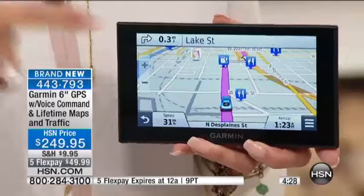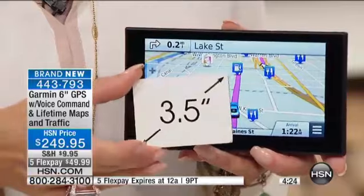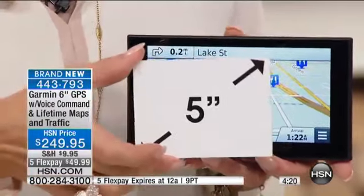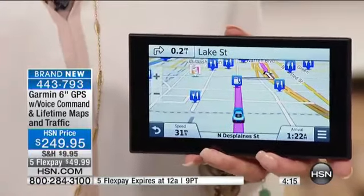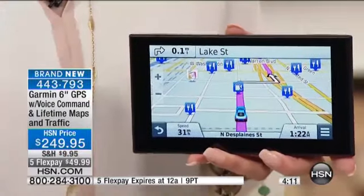Call's gone. She's still talking to us, giving us those turn-by-turn directions on a screen size that is 71% larger than any cell phone screen. Even the 5-inch, it's 20% bigger. If you want to have some of the best navigation, you got it right here. Now you can be entirely hands-free. You want to be that better driver? You want to be that safer driver?